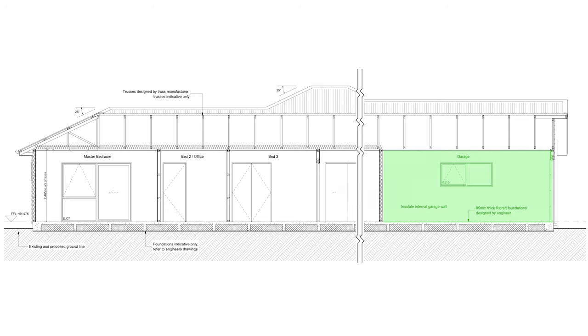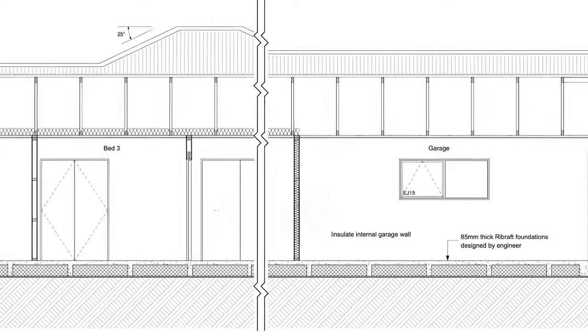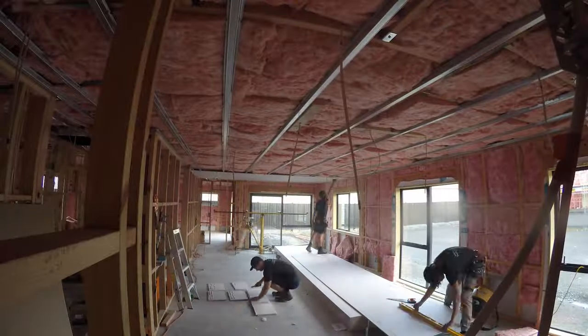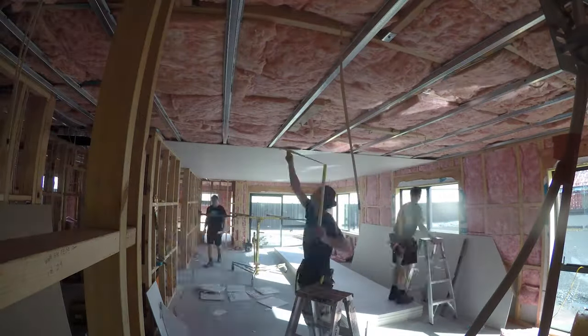We don't actually have to insulate the garages, and this is often a choice for our clients. So we actually only need to insulate the building envelope, excluding the garage. That's because you don't live in your garage. We offer it as an upgrade to all our clients, but again, it comes down to how you're gonna use the house and where you're spending your money. Our clients here opted to upgrade things like a central heating system instead of insulating the garage. And then we get what's called a pre-line inspection, and once we've passed that, we can put GIB up.